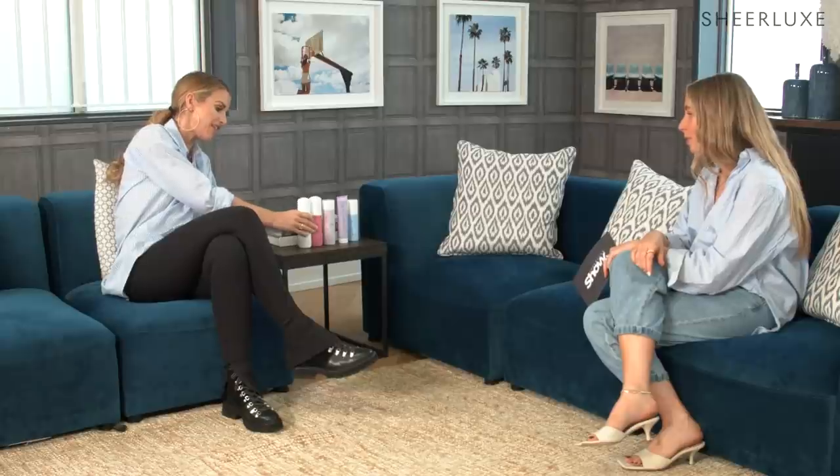We don't have a tan mitt here. We do have a tan mitt in the range, but we couldn't get one and I didn't want to bring my old one. You're like, this is my old skanky mitt. People know to buy a mitt. They've been sold out for a while, but they're back as well. That's amazing that it's been so successful.